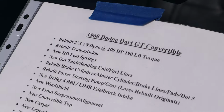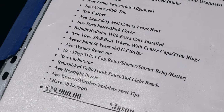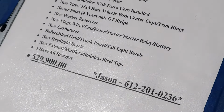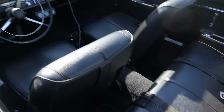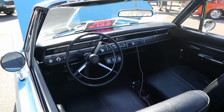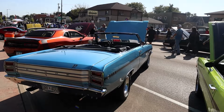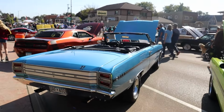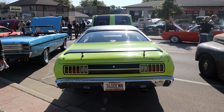What do we got here? Some info. Yeah, so he's got some. This is pretty new. Yeah, we're walking right now. Just go to the road. I don't mind shows like this. Makes sense.